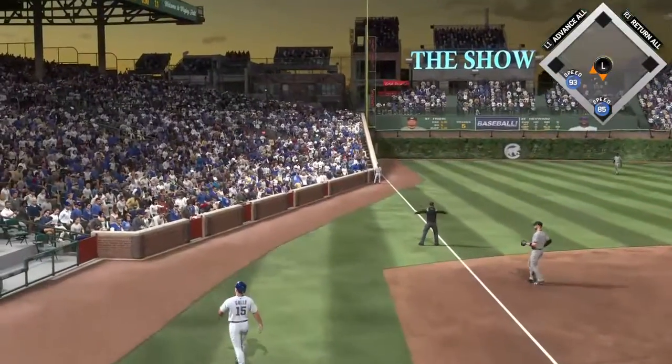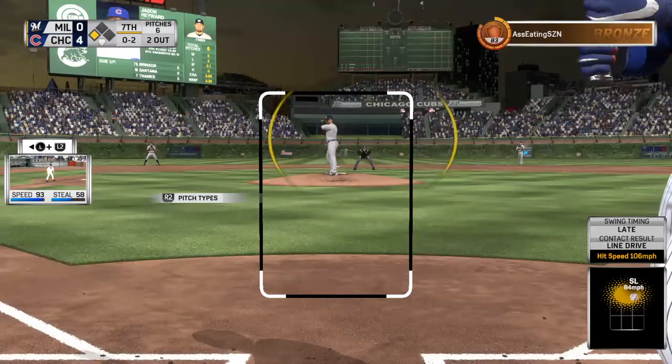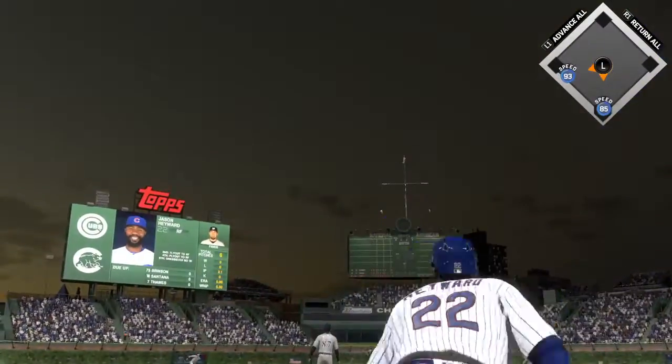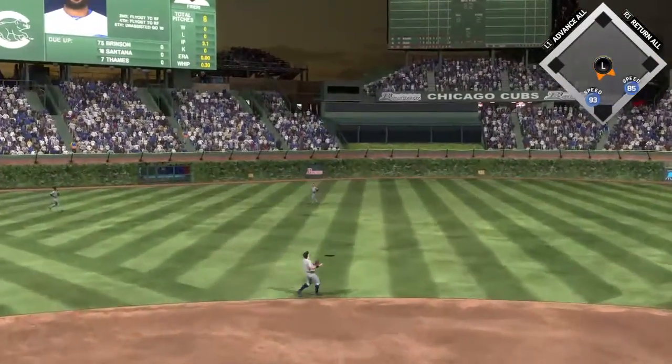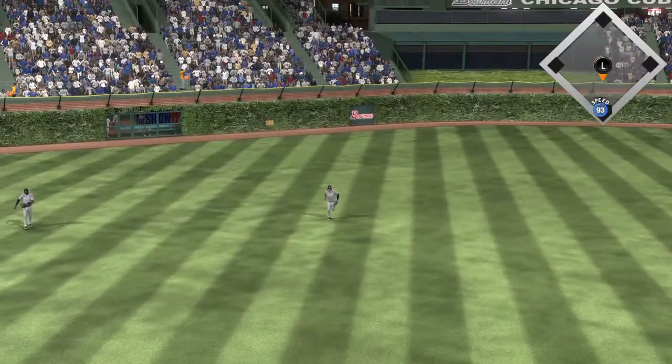Now a ball sliced out of play down the left field line. 2 outs here with a runner at third. High in the air out to center field. Phillips is there, and he puts this one away for the third out.